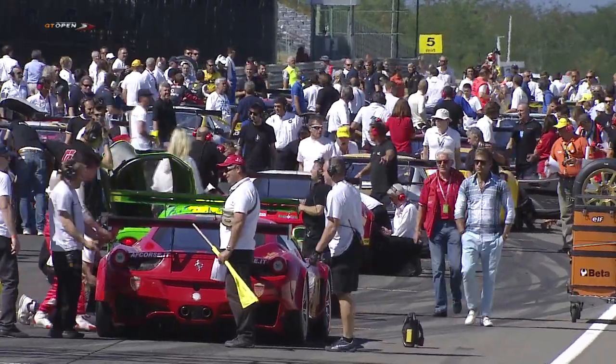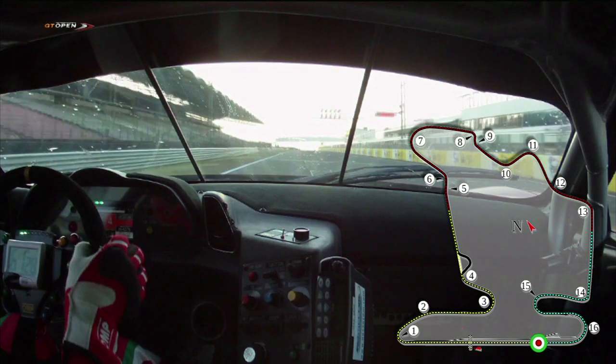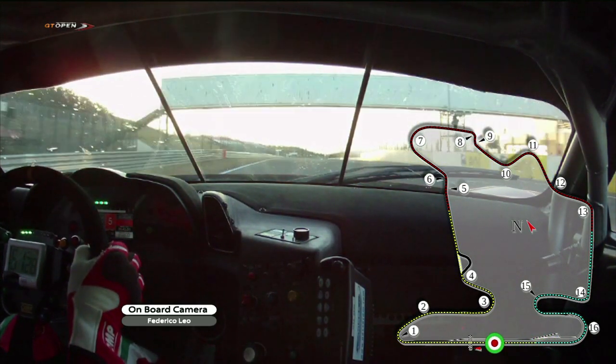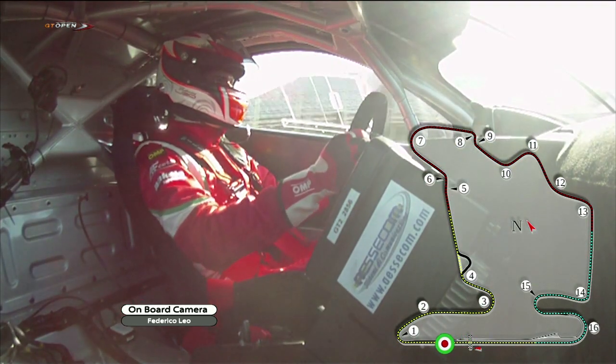Very, very warm welcome to the Hungaroring, where you join us on a special day for the International GT Open as we celebrate the 100th race of the championship. Let's start with a lap of the Hungaroring in car with Federico Leo.